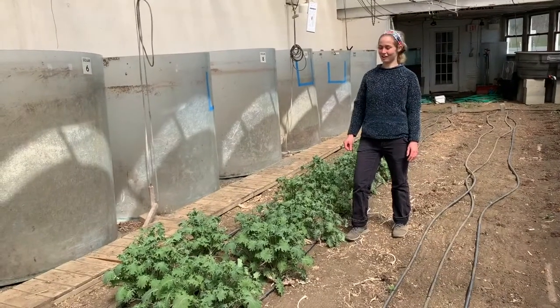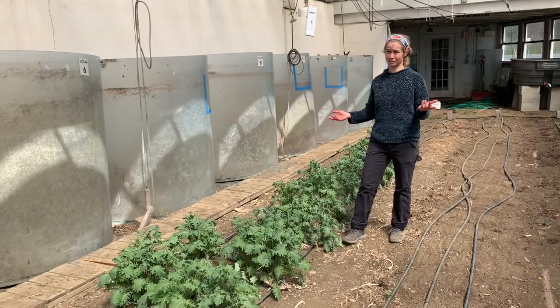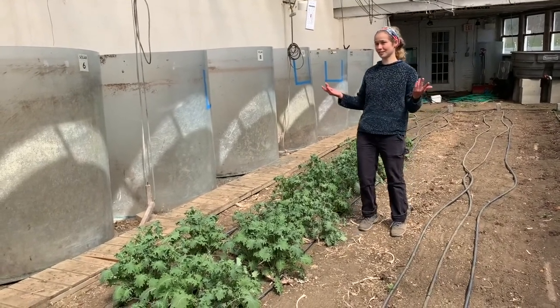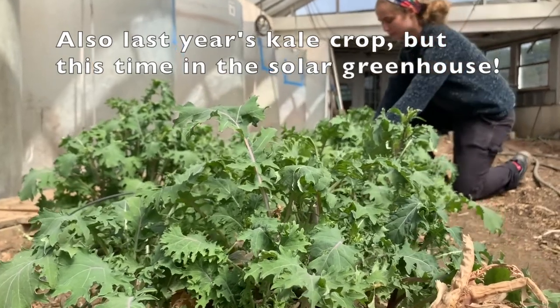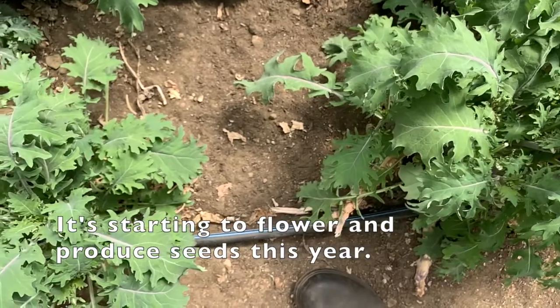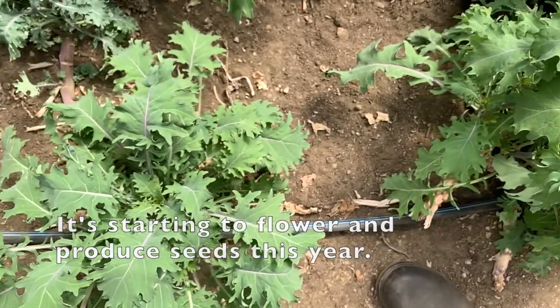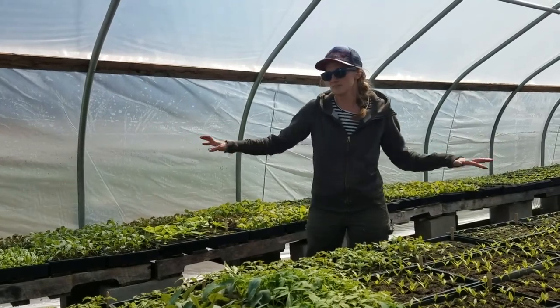Some plants that are annuals down in our field and would die over the winter actually can survive through the winter in other climates, including the protected environment of our greenhouse. This kale here kind of revitalized this spring, and we're really excited about it because it's delicious and we've been having salad every night.